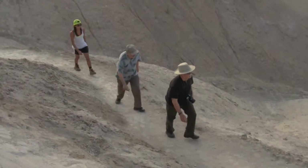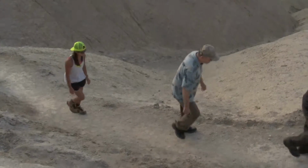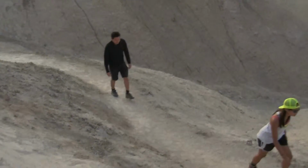Is that Colonel Sanders? Oh, they're leaving already, man.